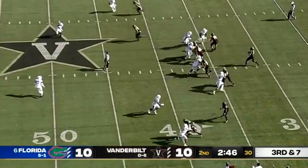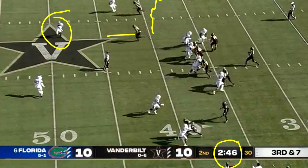10-10. It's 3rd down and 7 for Vanderbilt. This game is amazingly deep into the second quarter. Obviously, Florida winds up winning rather handily, but deep into the second quarter, it is 10-10. And we're going to see something that's not super surprising from Florida on the 3-receiver side. Sean Davis is going to be way off. Thankfully for us on this play, Vanderbilt's not going to check here because he would have this route if he wants it. He's not going to get it.